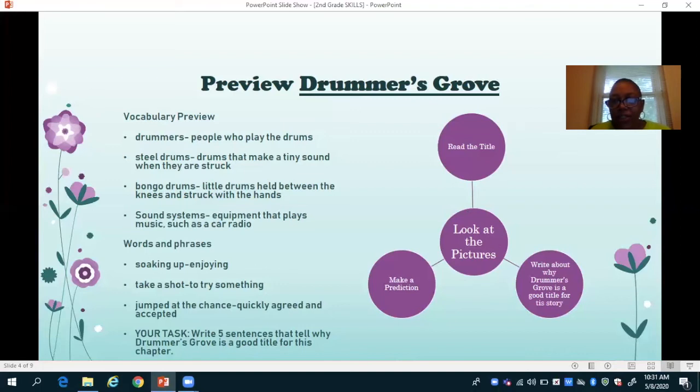Make a prediction. Then you will read the story. Once you have finished reading Drummer's Grove, I'd like for you to complete this task. I want you to take some time to write 5 really good sentences that tell why Drummer's Grove is a good title for this chapter, okay?